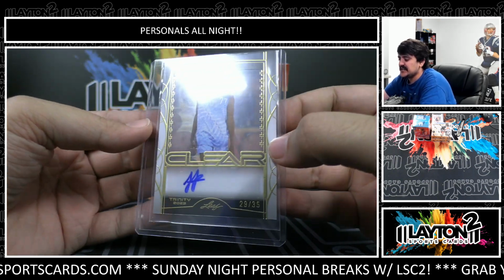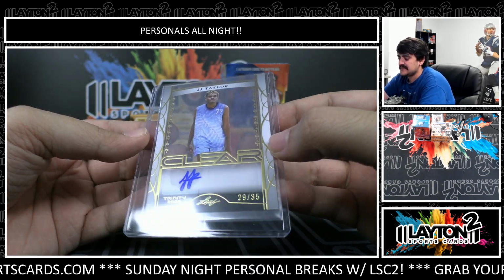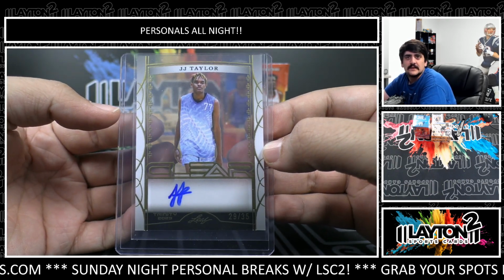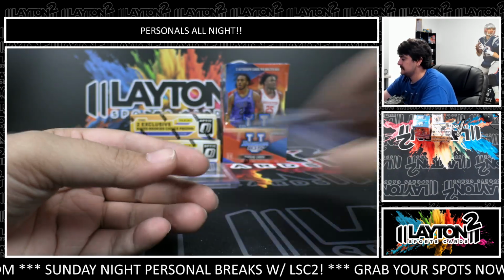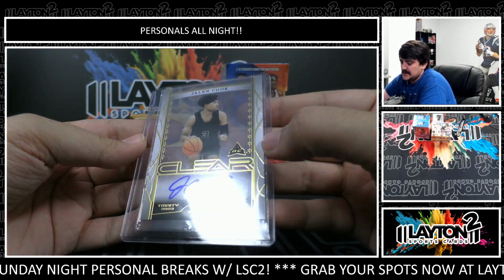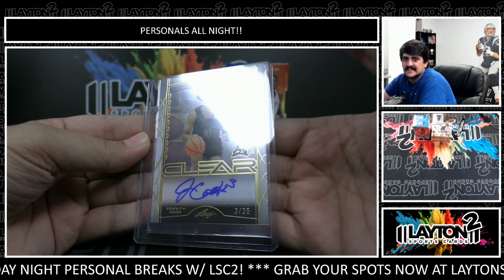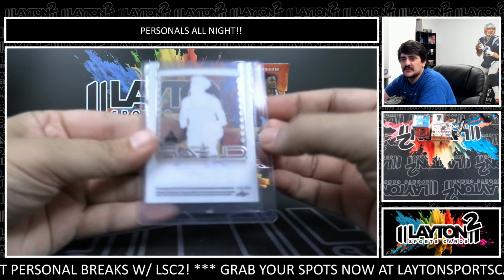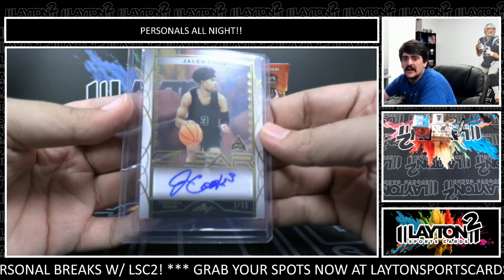We've got a JJ Taylor auto there, number 29 out of 35 on the acetate auto. JJ Taylor. We have Jalen Cook. That one is 3 of 35 on the acetate clear auto as well. Jalen Cook, I believe he's for the Tulane Green Wave.